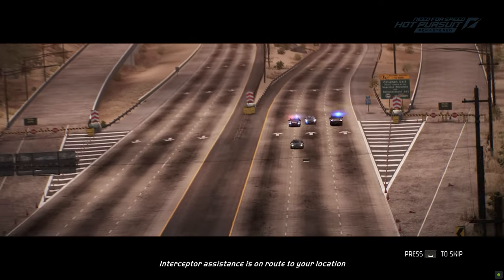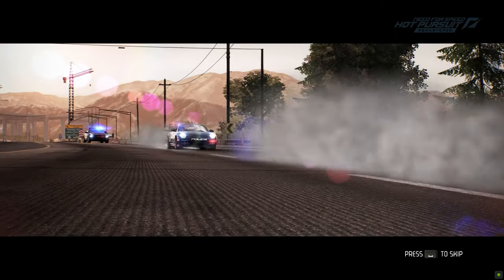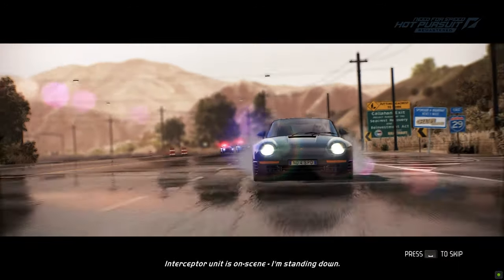Measuring speeds in excess of 150 miles per hour. Nothing is slowing this guy down. Interceptor assistance is en route to your location. Interceptor unit is on scene. I'm standing down.